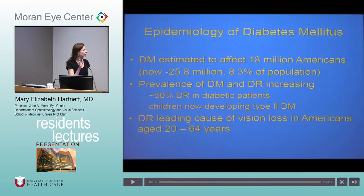So first, just a little bit on the epidemiology. This is, I think, mainly in your book: diabetes is estimated to affect 18 million Americans, 8.3% of the population. In some states it's really higher than that and on the rise. It seems to be associated with the obesity epidemic as well, especially type 2 diabetes. Children are also now developing type 2 diabetes, so it's not just type 1.